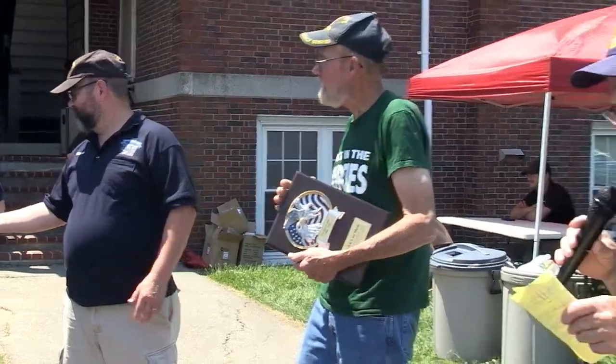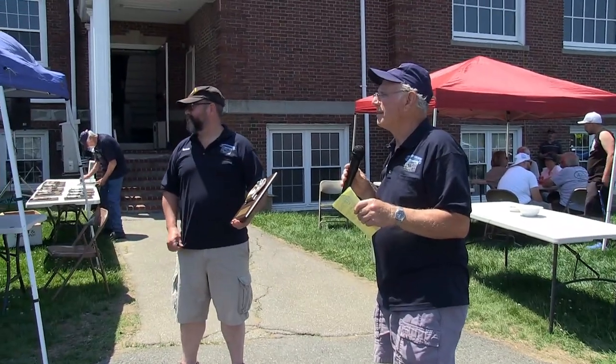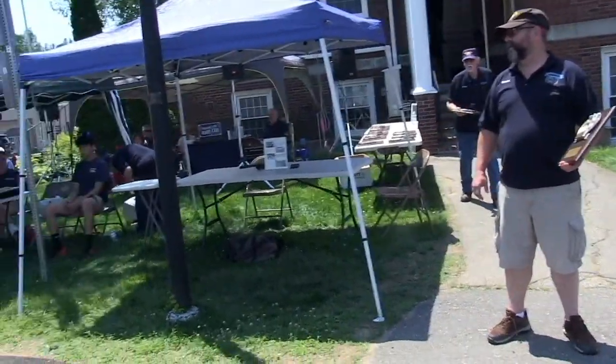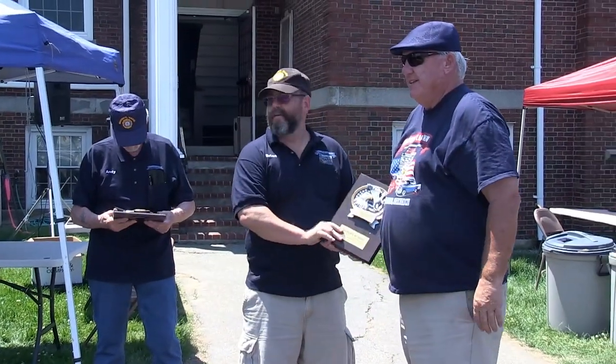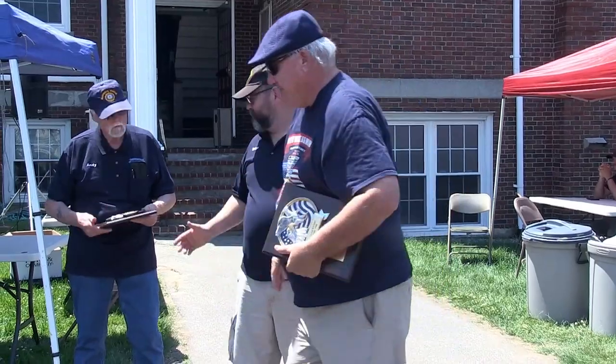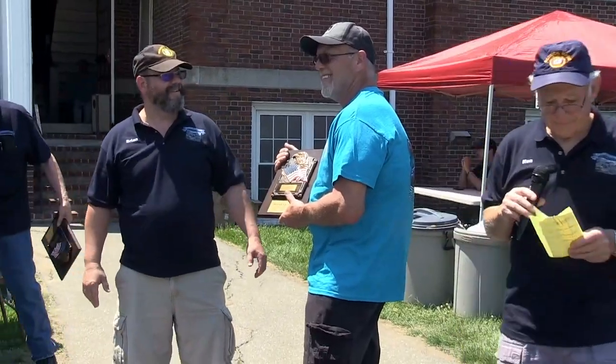Class B, Jack Conley with the 58 Ford Skyliner. Beautiful car, Jack. That is very beautiful. Congratulations. Class C, Arthur Mears, 1973 Dodge. Congratulations, sir. These awards, by the way, are calculated from the votes of those people who had registered cars in the show, so they're the ones that voted. Class D, Mike Guy, 2010 GT500.